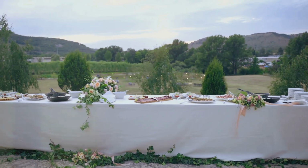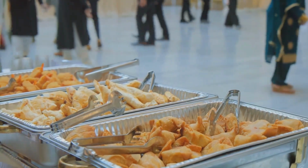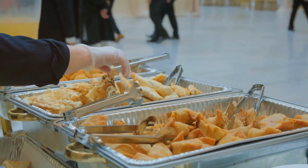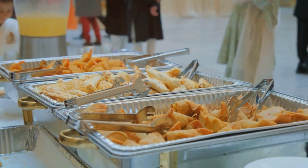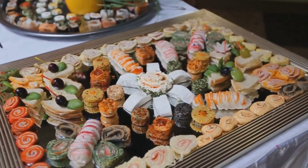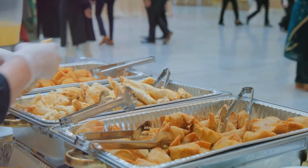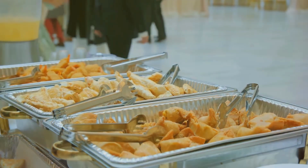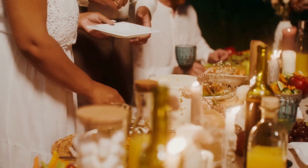Simplifying your wedding menu is another effective way to cut costs. Instead of going for a multi-course meal with lots of fancy options, opt for a simpler menu that still satisfies your guests. You can focus on a few delicious dishes that are crowd pleasers. This not only saves money, but also reduces food waste. Remember, it's the quality, not the quantity, that counts.